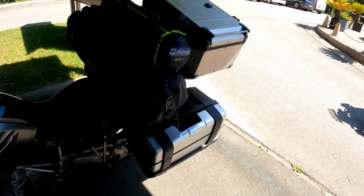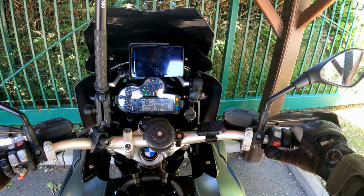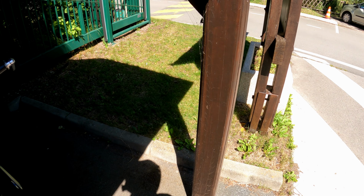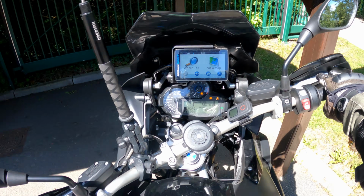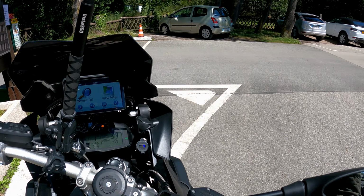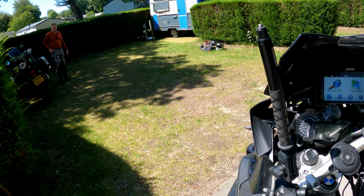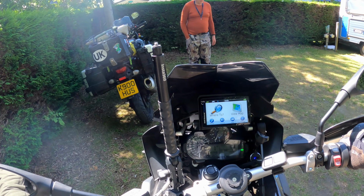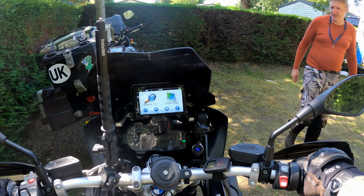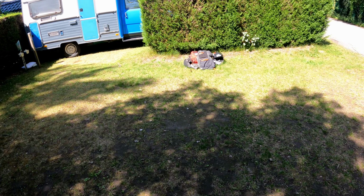Right then. So we got the long journey. That was a bit of a hill. Long journey, weren't it? Yeah. This is our camping home for the night. Perfect little spot, if you ask me.